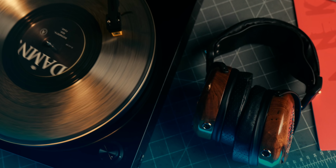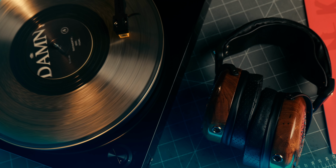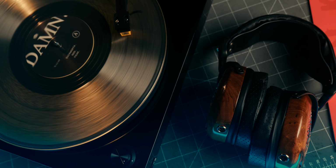There are pads that get you to more neutral territory than its current configuration, but what I'm getting out of it with these pads, I'll say it again, BE2 perforated suede pads, is nothing short of magic. This is the ultimate end game for someone who likes using the 6XX. And in every facet, it takes everything I love about that headphone and turns it up to 11. Vocal intimacy is insane. Vocal clarity is fantastic.